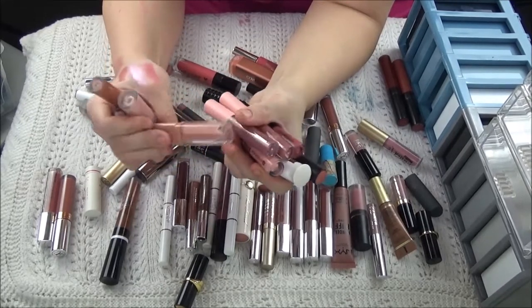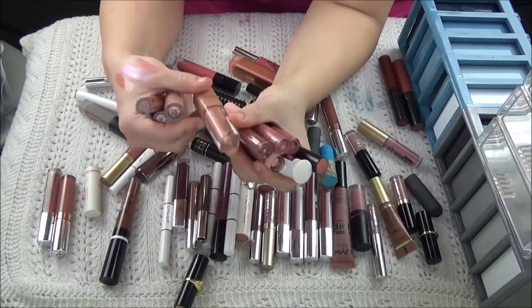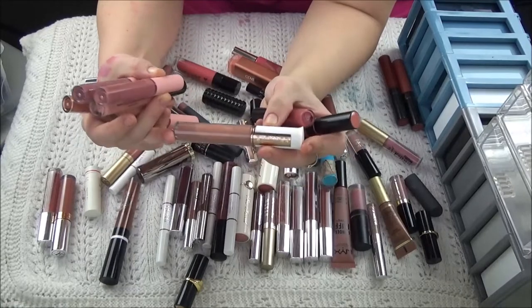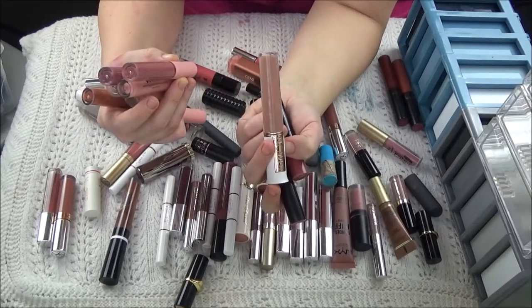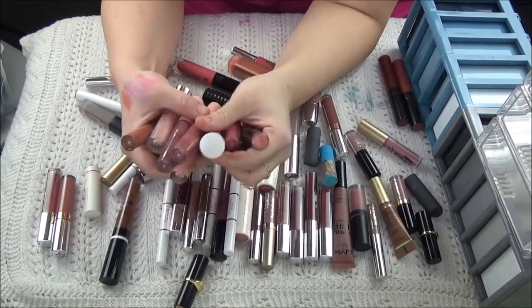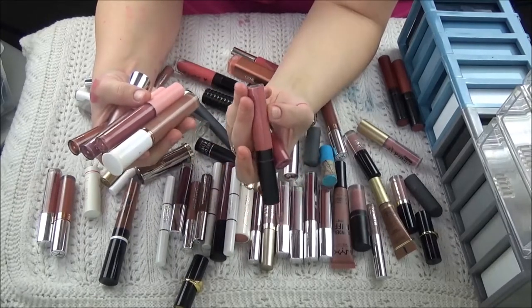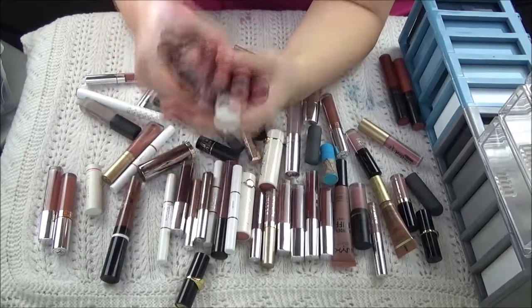This is an Essence one I really love that I have, like there's nothing on it. I have the Flower Beauty one I was talking about. This is the lighter one in Nectar. Then I have a little Smashbox mini and another Smashbox Be Legendary. This one is in Bad Bee.